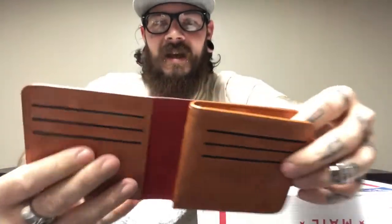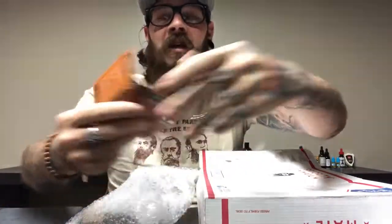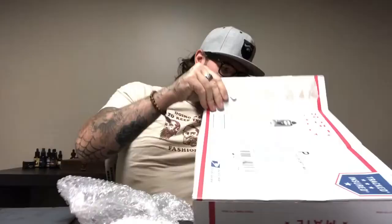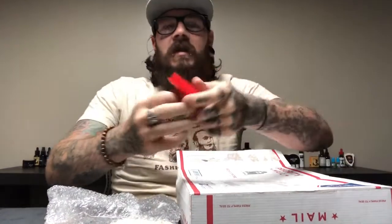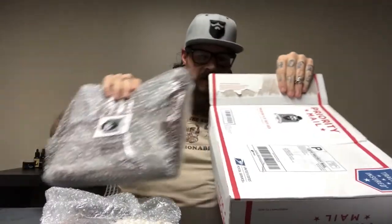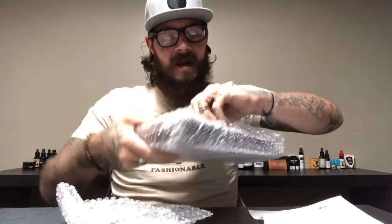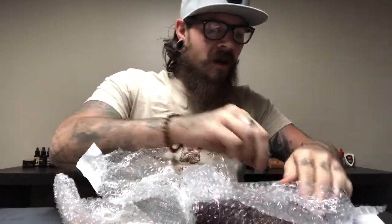Look at these wallets, man. Look at that. So cool. I need a new wallet desperately, too. And this is the exact color I was going to get. I was going to get the leather color. And then I got one of these because I have beard dandruff, and you just put it on your hands and scrub it in the shower. Lots of goodies. This guy really takes care of you. He really does. His products are just booming right now.